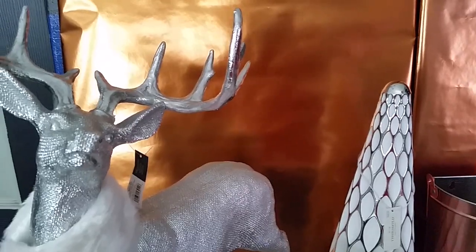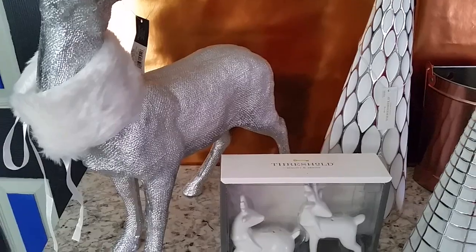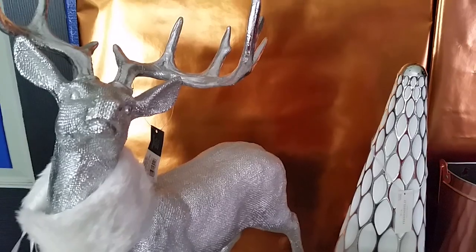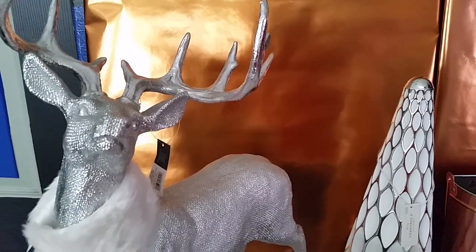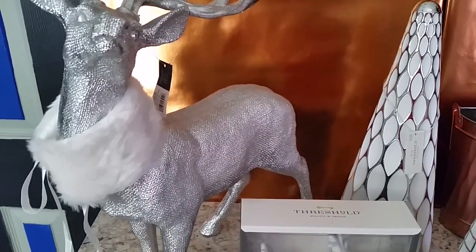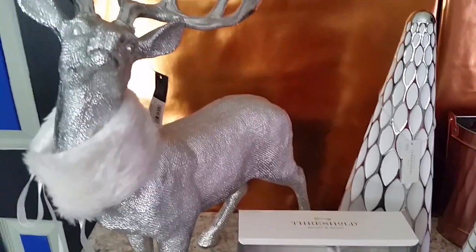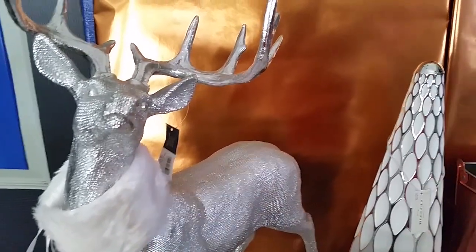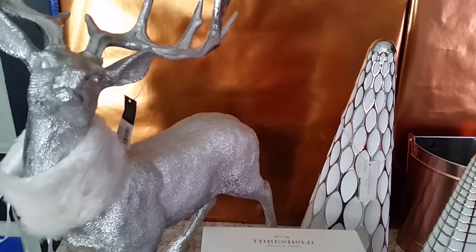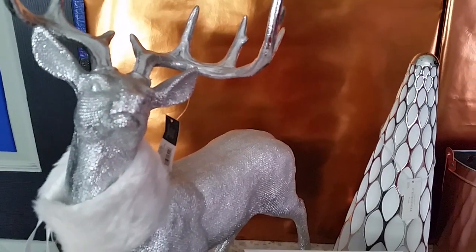I'm going to start over here at this deer. This is the big one. I was looking for the gold one, but they no longer had the big gold one, because I have the small one. So I picked up the big silver. They had plenty of the copper ones as well, so if they ever go 75% off, I may have to go get the copper one. And so he was $12.49, half price.